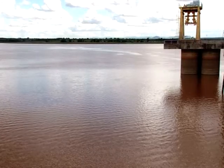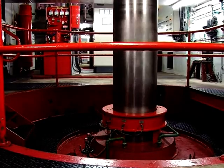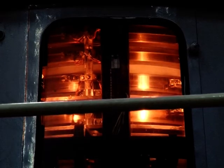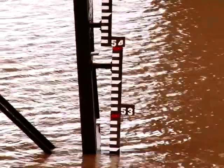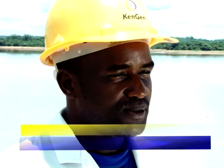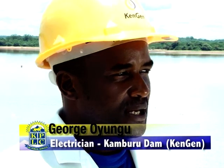Hydropower plants have water stored behind massive dams. The water is used to drive huge turbines, which are connected to generators that in turn generate power. Hydropower has traditionally been the main source of electricity in the country. The intake is where the water gets in to go and turn the turbines. Our dam length is about 11 kilometers. The water hasn't reached the spilling position, the level, but we are trying to regulate it so that when Masinga spills, we can fill the dam.